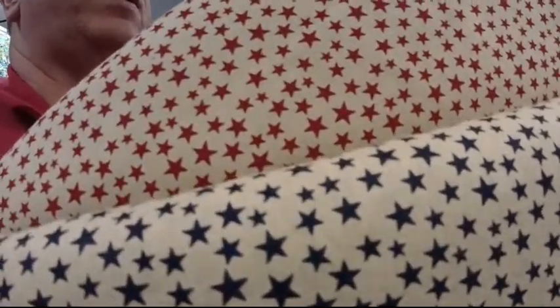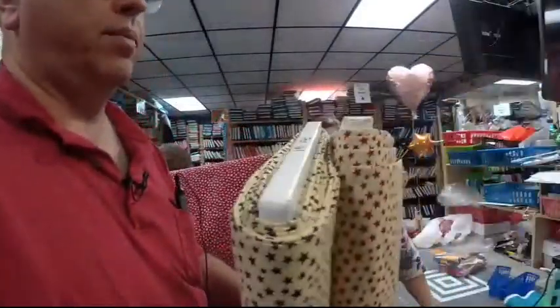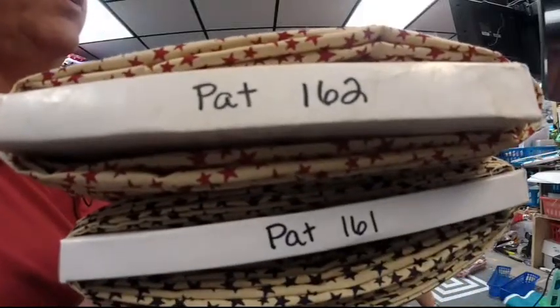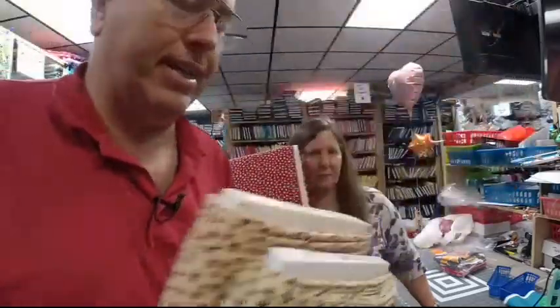Okay, Quilts of Valor, people, pay attention here. This is a restock. We have sold through a ton of this. These are in 44-inch. I got red stars on tan, and I got blue stars on tan. We also carry this in 108 for the back side, but you'll have to look at the under backing to see those ones. The red one is number 162, and the blue one is 161, and they are only $6.99 a yard.